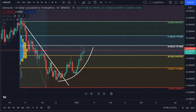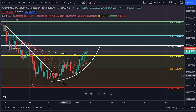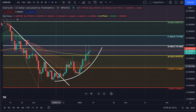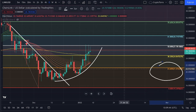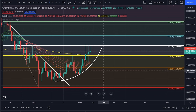So this being said, I would like to right away enable the EMA ribbon. On the EMA ribbon, what you're seeing right now on the daily time frame is something absolutely important. We are breaking out above it. Instead of a resistance level, it is right now becoming a support zone. So I'm confident that we are not going to see the $23.60 getting reached once more. But of course, we have to take a look at other indicators as well.